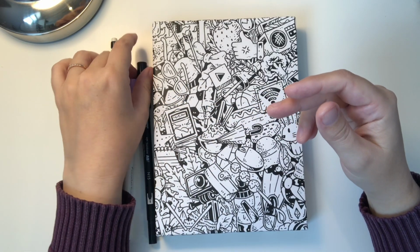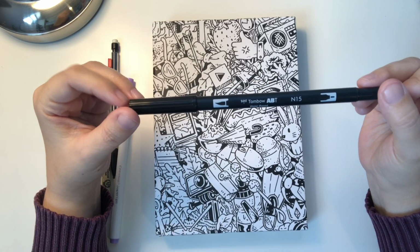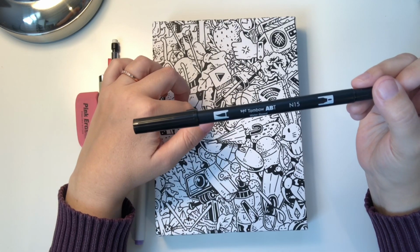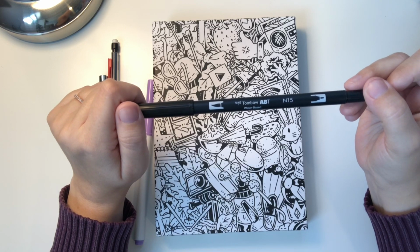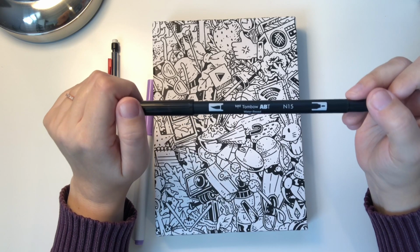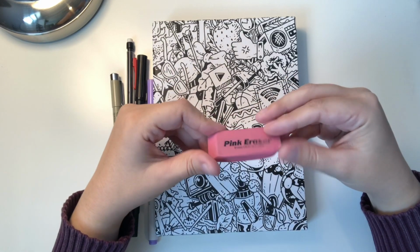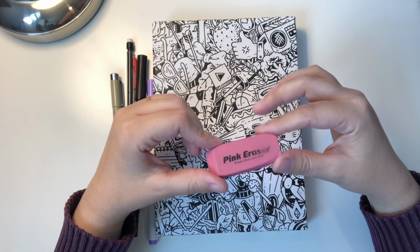I also just recently got some Tombow brush pens. They're something that I have been wanting to try out and learn how to hand letter. I used it a couple times so far in here, and honestly, I am not good at hand lettering yet. There is something about the strokes that I just haven't mastered, but I'm planning on working on that in 2021. And then of course I just have a regular old pink eraser for erasing mistakes.